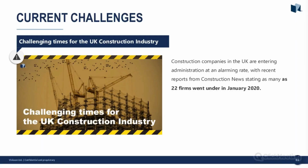Before the challenges of COVID-19, the industry was already feeling the pinch. Construction News posted in January an article stating 22 construction firms in the UK were in some stage of administration to bankruptcy. Companies ranging from 1 million to around 100 million of turnover, so they weren't exactly small companies. This was already a key indicator that processes needed to improve and companies needed to become more efficient to survive.